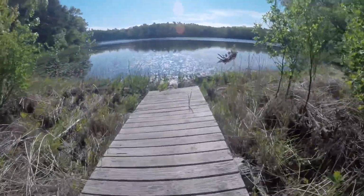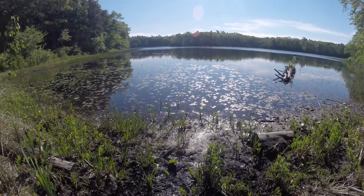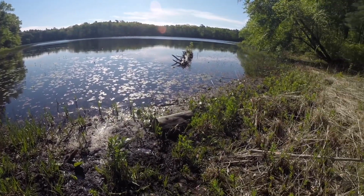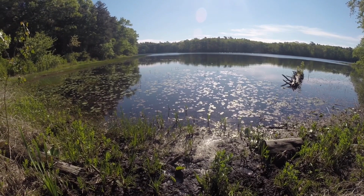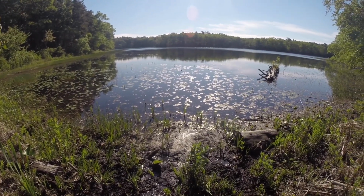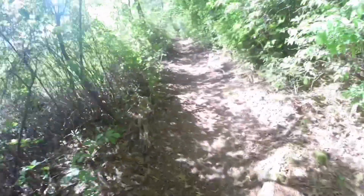Oh yeah. Looks like the water level is down a little bit, just like everywhere. I see all sorts of little swirls. I even see a frog. This place is alive. We're coming back here to fish, definitely. Oh, I should have stopped for night crawlers. Oh well. Okay, back on the trail.